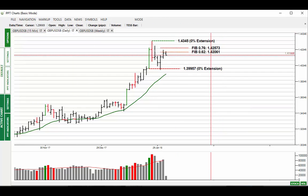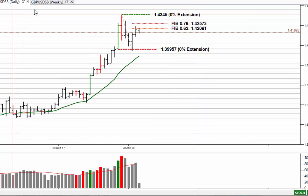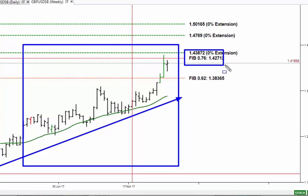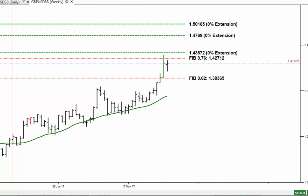If we look at the daily chart, you can also see that we've got prices at the 62% or in between the 76 and 62, so a bit of weakness there at the moment, but the market needs to consolidate after the move up that we've seen recently. There you can see how the market's moved higher, and again also trading to the 76% retracement there, and close to the 143.87 level. So the market is due for consolidation or a bit of a pullback there.